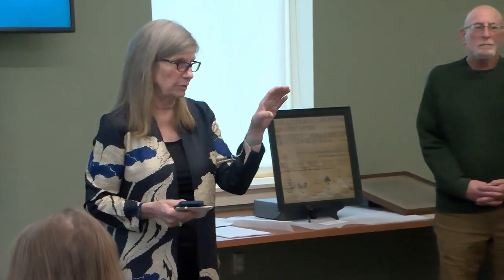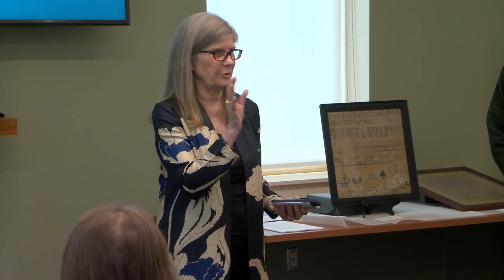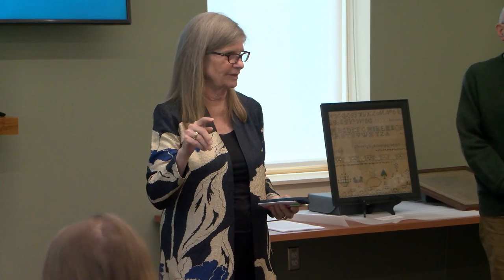For example, I have a sampler done by, I'm trying to remember, Louisa Cabot Lowell. She's a descendant of one of the Boston Brahmin families, the Lowell family. And honestly, very simple, just a little alphabet, her name and her birthday, that's why I know who she is, and her age, that she's 10. I'm thinking, oh, how nice, she's learning her letters, and they're teaching her letters. Well, it turns out she was doing it at home. She had a much older sister who was her instructor.